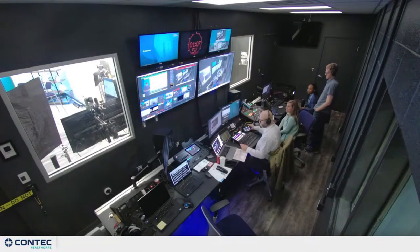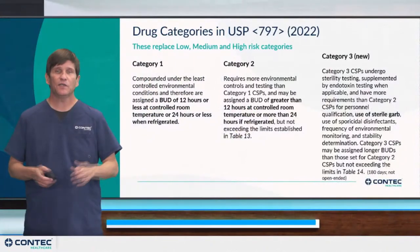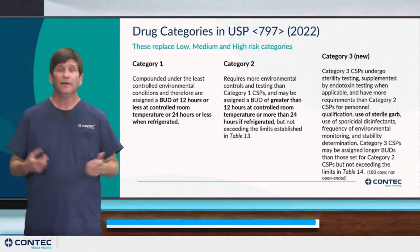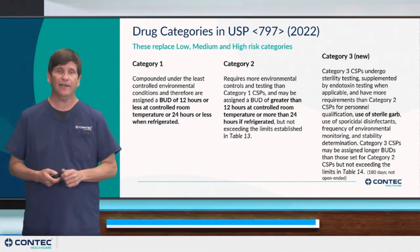Yeah, so right now the poll results are the answer yes has 12%, the answer no, 80%, and about 7% are unsure at the moment. So that fits right in where I thought this target audience was. We're category two compounders. Category three might be some of those community pharmacies that are really looking for longer beyond use dating. But in these acute care settings, you're really going to be primarily category two.